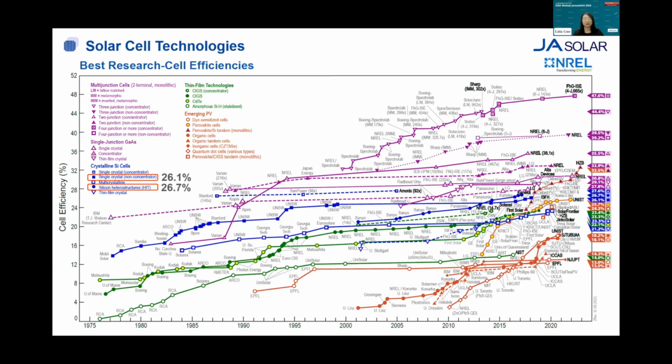Another emerging technology I'd like to mention is the perovskite and silicon tandem solar cell technology. The efficiency has been increasing really fast. Now you see here it's 32.5%. Several months ago, it was 29.8%. So very promising, but there are still some problems about this technology, for example, the stability issues.